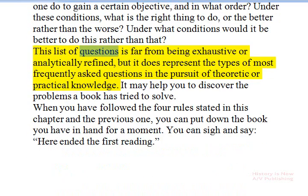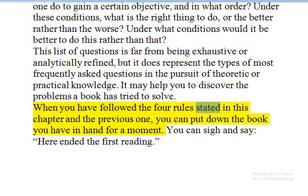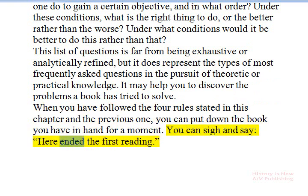This list of questions is far from being exhaustive or analytically refined, but it does represent the types of most frequently asked questions in the pursuit of theoretical or practical knowledge. It may help you to discover the problems a book has tried to solve. When you have followed the 4 rules stated in this chapter and the previous one, you can put down the book you have in hand for a moment. You can sigh and say, "Here ended the first reading."